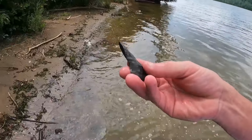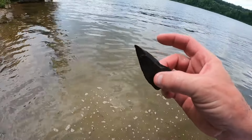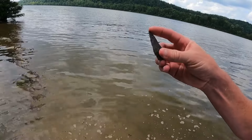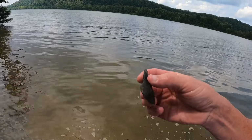Oh yeah, it's a knife blade. It has been broken, it looks like. Down here, it looks like maybe they've hit something on the point of it and it shattered it down the side there. Oh, but check this out.